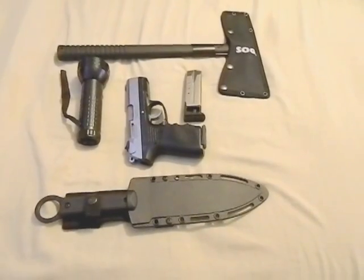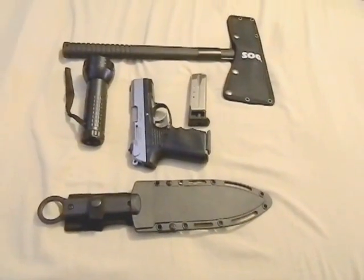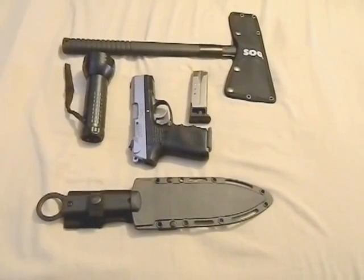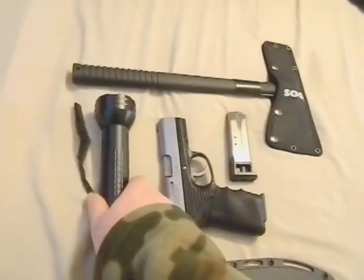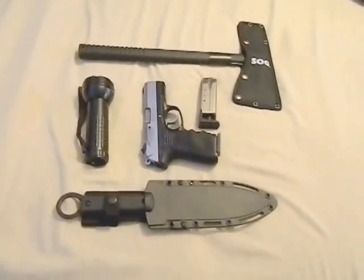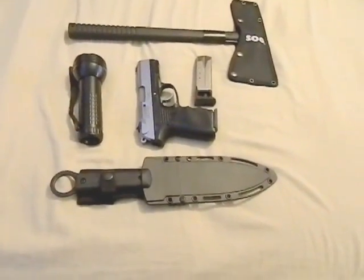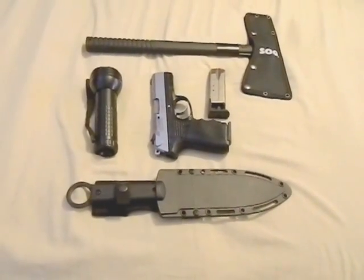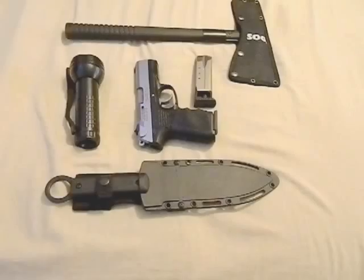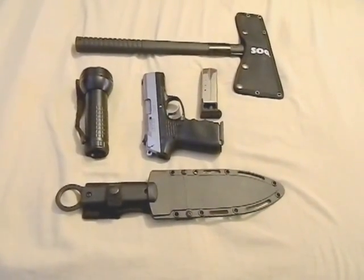I want to show you some bedside shit-hits-the-fan self-defense. Doing a little cleaning in the house, and I figured I would show you what I have near the bed and why I have it there. I keep a lot of stuff around the house, in different places, not everything. Don't keep all my eggs in one basket. And this is the stuff I keep near the bed, the place where you're probably most vulnerable, and I just wanted to show it to you and explain why.